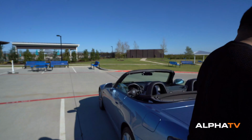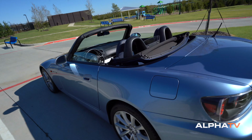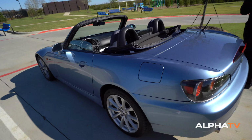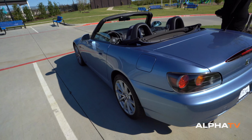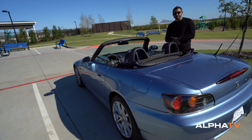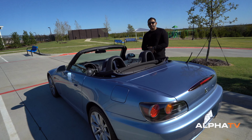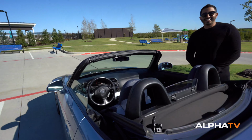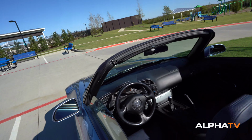This car is an AP2. With the AP2, most S2000 owners will say it is the grandpa version of the car because it is softer. The suspension is a little softer. The ride isn't as hard as the AP1s. There's some things that also aren't as hard, but we're not going to talk about that. This is a PG video. Yes, G-rated, family rated.